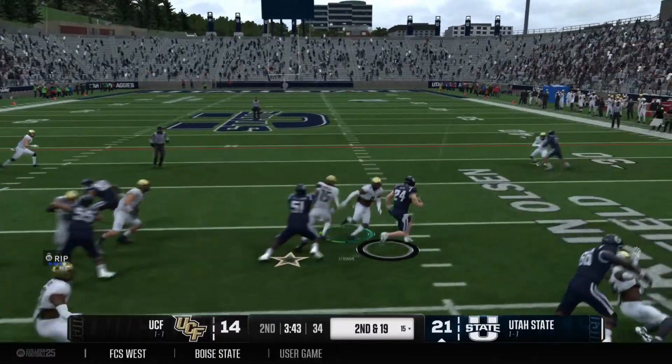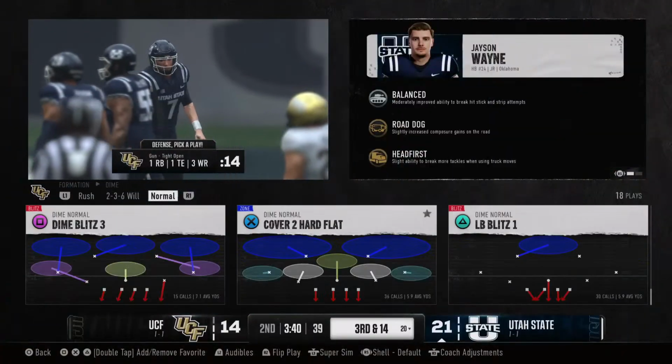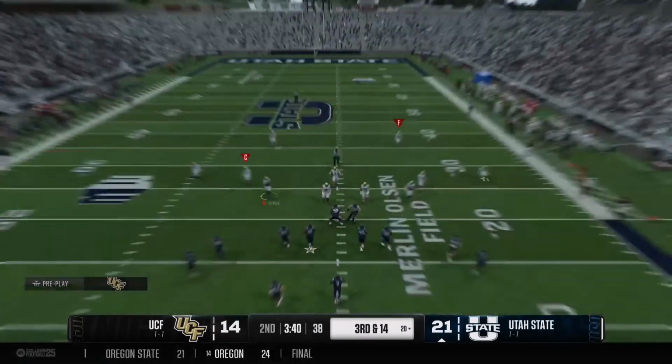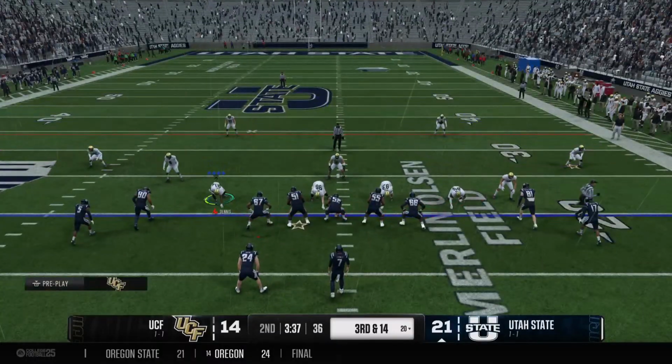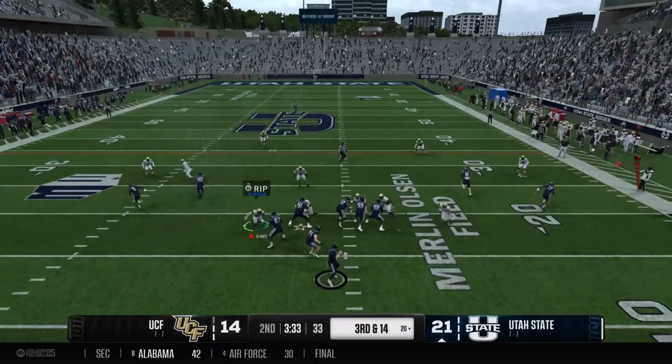They'll try the run. Pushed his way ahead. Really good run to get it out to the 20 and pick up a 5. Well, this offense came into the game knowing they wanted to be physical. They wanted to establish the line of scrimmage, and they're running downhill right at this defense, and they're churning out positive yardage early.